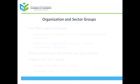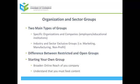Now, in the basic LinkedIn introduction, organization and sector groups are a very important part of that. There are two main types of groups that you'll find, which is specific organizations and companies, like the Greater KW Chamber of Commerce has our group. And there's also industry and sector exclusive groups too, i.e., marketing, manufacturing, nonprofits. There are a lot out there.